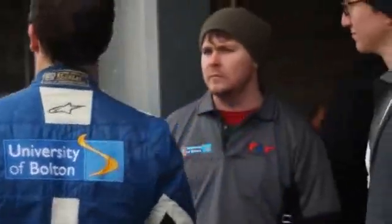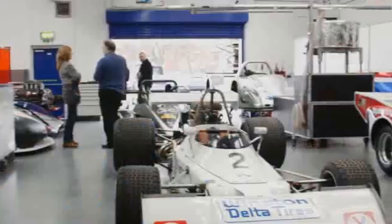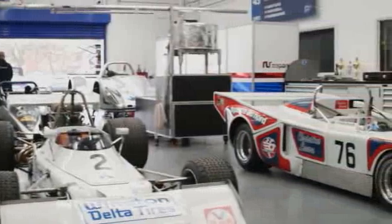We partnered with the University of Bolton because they asked us to help them with their automotive course as it currently was, and basically it developed into a relationship where we moved the whole team down to the university to develop the programme for the students.